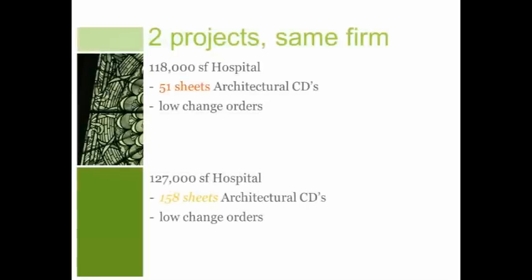I'm not going to tell you the name of the firm whose projects these were. I'll leave that up to you. But 2 projects, same firm, different offices: a 118,000 square foot hospital, 51 sheets of architectural CDs. It was a low change order job. Another project, 127,000 square feet, a little bit bigger, 3 times the sheets of the other job, and it was a low change order job too.